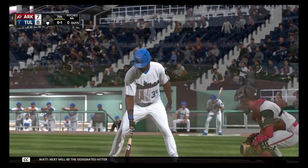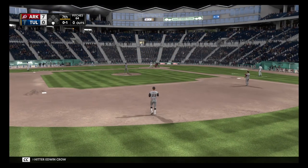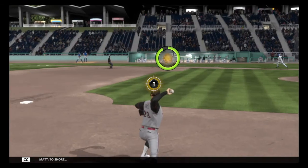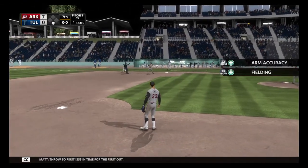Next will be the designated hitter, Edwin Crow. He got on top of one and was a ground out victim last time. Into the windup, here comes the 0-1. Throw to first is in time for the first out.